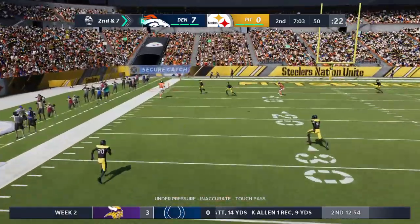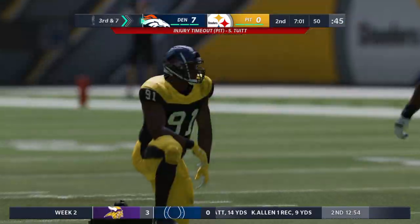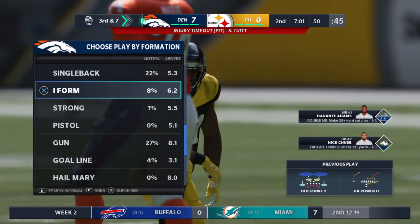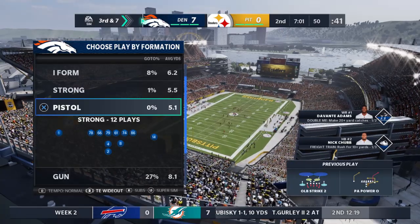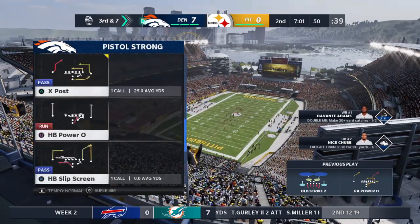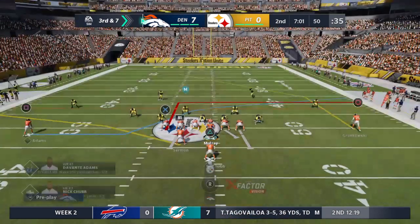Letting one go deep here for Gronk. And I think that one might have been intercepted, but he will be ruled out of bounds. So this will go only as incomplete. And now following the incomplete pass, we'll get a timeout here for an injured player. While the training staff works on him, we'll step aside and be right back.